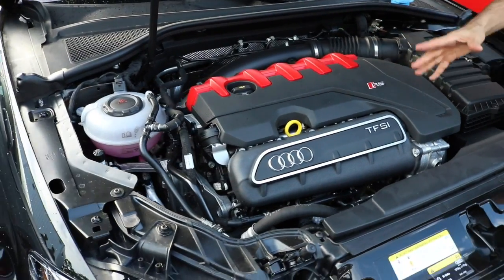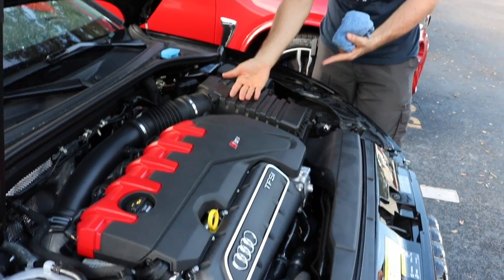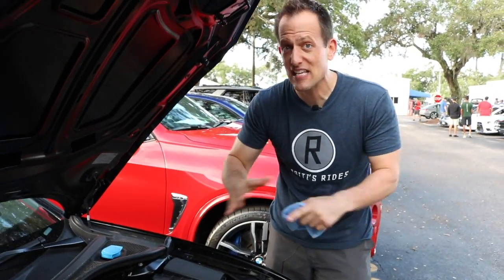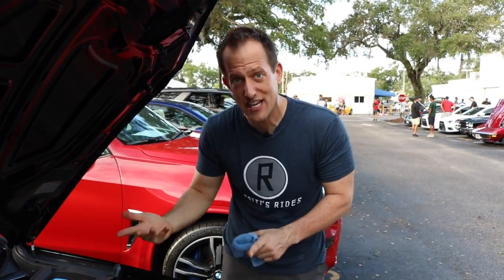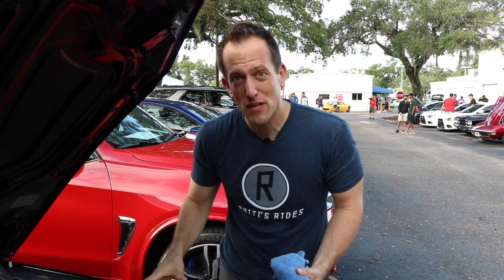to separate it from your standard A3 or even S3, because remember, you do have three options. You have an A3 and S3, which is going to be the next level, and then this is if you want everything, including the kitchen sink, you get yourself an RS model. Engine compartment's awesome. Let's go check out where you're going to be sitting behind the wheel of this car. Let's go check it out.